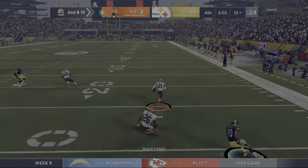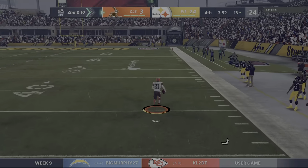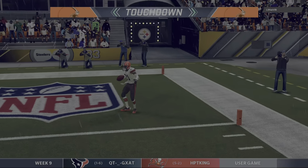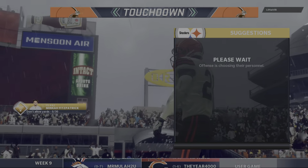And second and 10, he'll look to throw again. And he fires one that's intercepted. Picked up by Denzel Ward. There he goes, right side. 30, 10, and he takes this one back into the end zone, and the Browns defense has a touchdown.